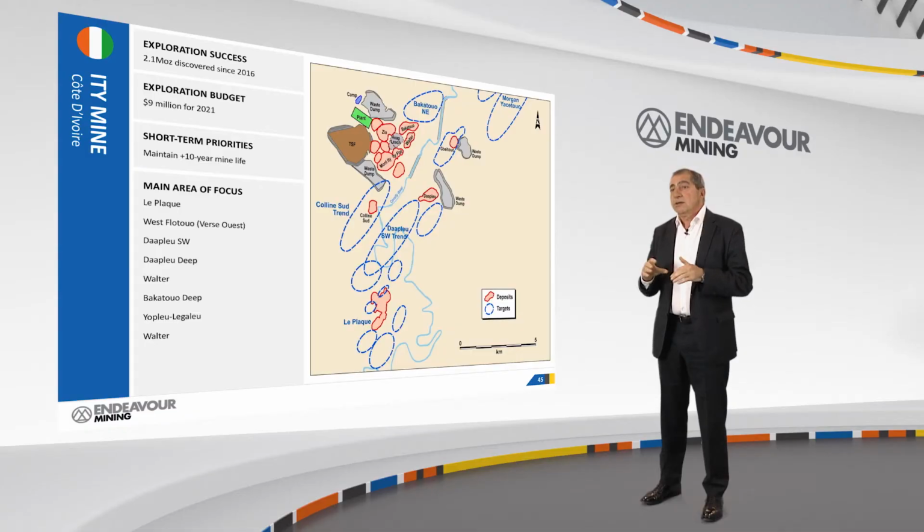In addition, the anticipated small diversion of the Cavalier River is anticipated to make some additional lateral and down-deep extension of Colline Sud accessible. It will be the same for deeper Bakatouo and Walter along the river.